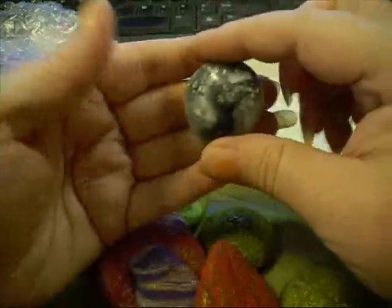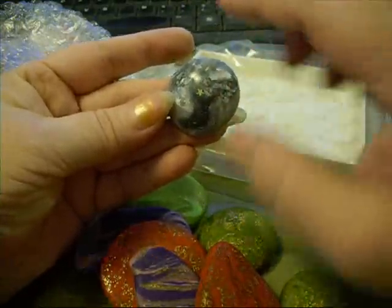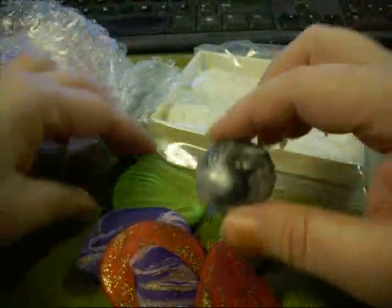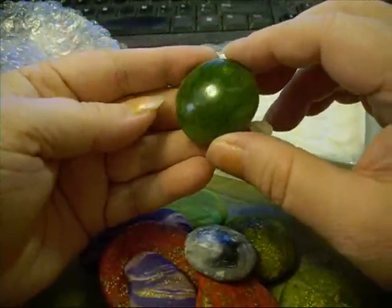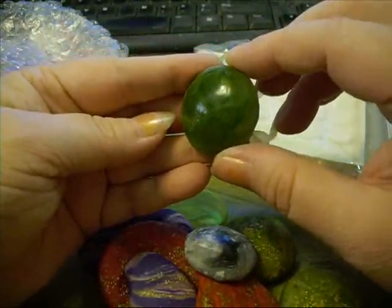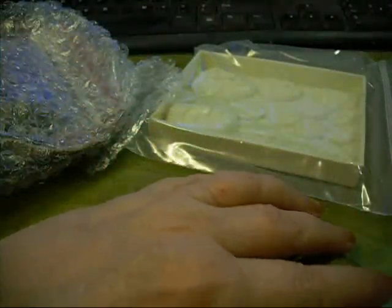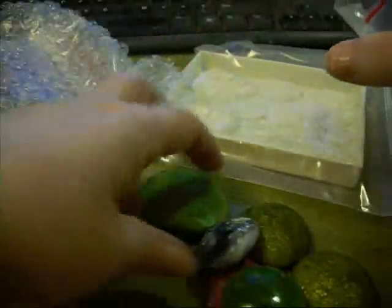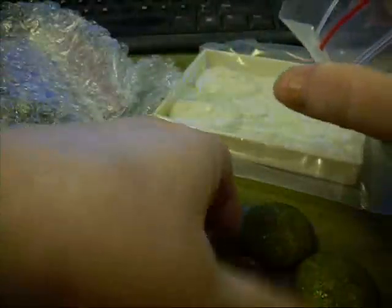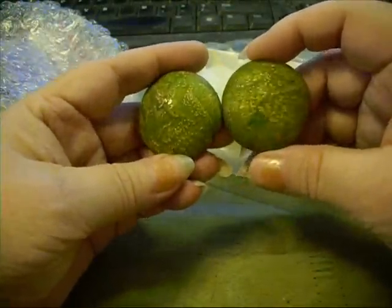Okay, I just gotta say, I don't know why, this one reminds me of Nightmare Before Christmas. That almost looks like a tree. So pretty. Oh, and this must be the one you polished. Wow. I'd really love to have one of those jewel tools. I've got to save up my money. So awesome. Love the green ones.